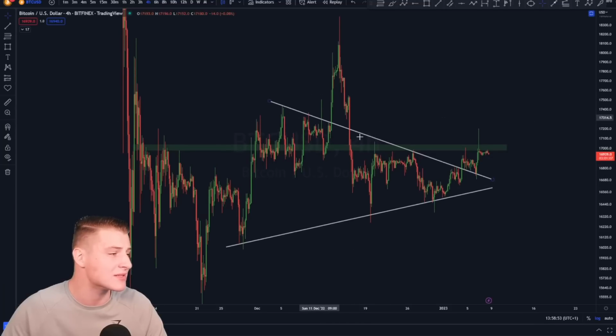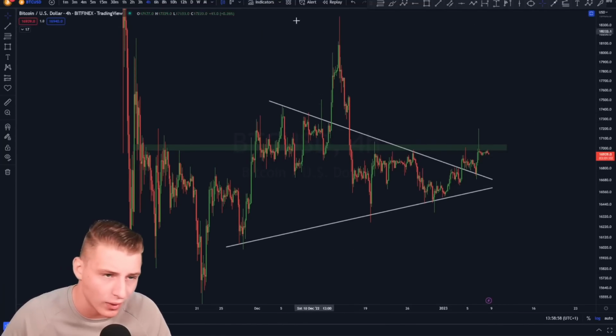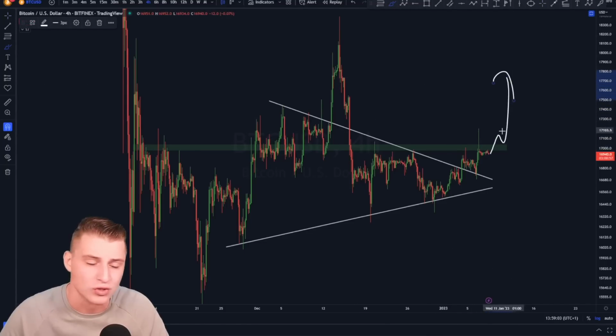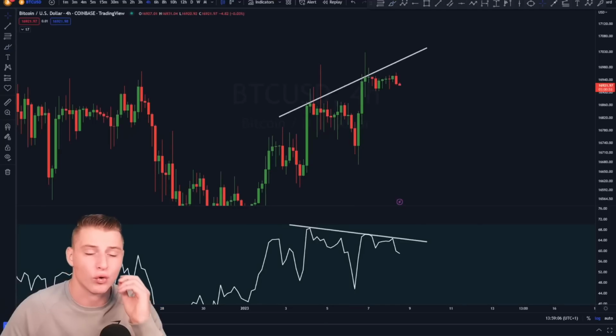Currently, we're also breaking outside of the symmetrical triangle, so things on the imminent short term for Bitcoin are actually looking quite good here. If we break above 17k, then I am expecting continuation towards approximately $18,000, and that is also exactly how I will be trading the current range of Bitcoin.